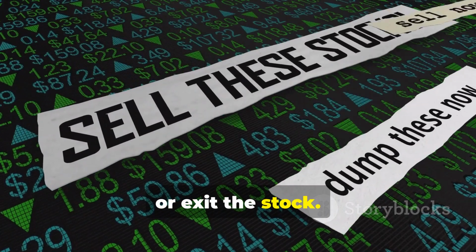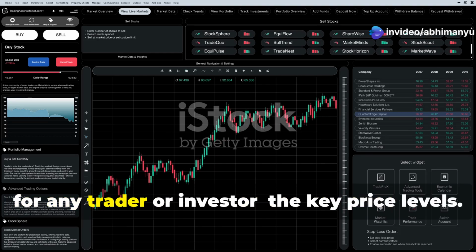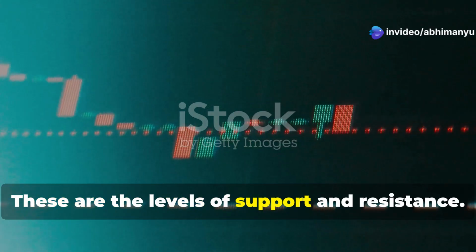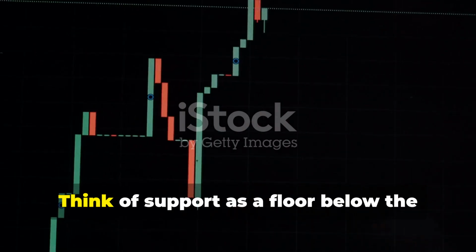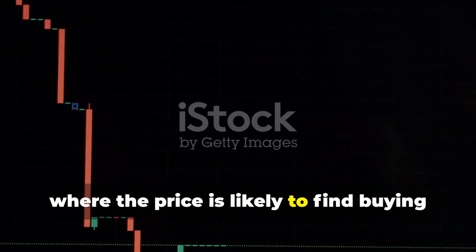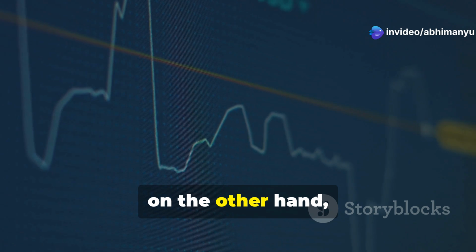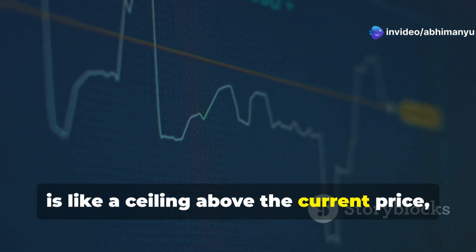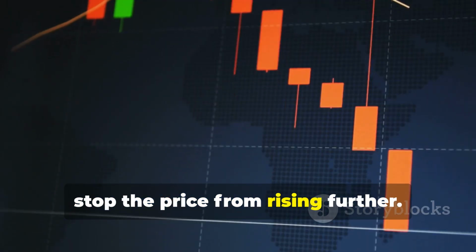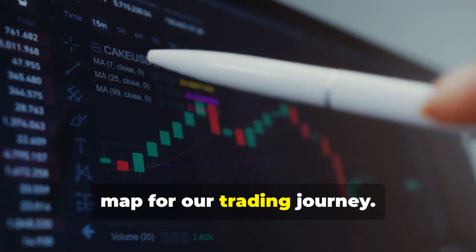or exit the stock. Now let's talk about the most important part for any trader or investor, the key price levels. These are the levels of support and resistance. Think of support as a floor below the current price, where the price is likely to find buying interest and bounce back from. Resistance, on the other hand, is like a ceiling above the current price, where selling pressure might emerge and stop the price from rising further. Identifying these levels is like having a map for our trading journey.